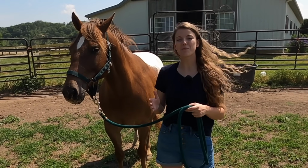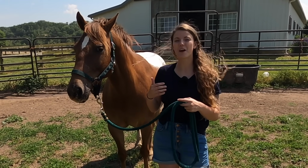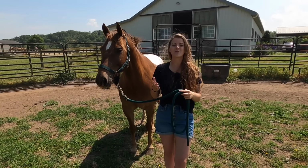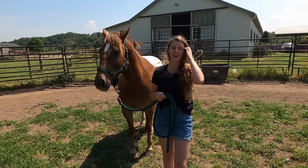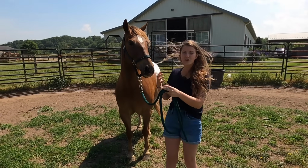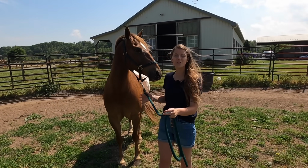So this is a great opportunity to play with your horse in a way that's going to help them see you more as a leader. If you're also interested in doing liberty work, this is a great place to start, as it kind of starts getting that connection between you and your horse, where your horse is going to be looking at you and wanting to come to you and keep an eye on you.